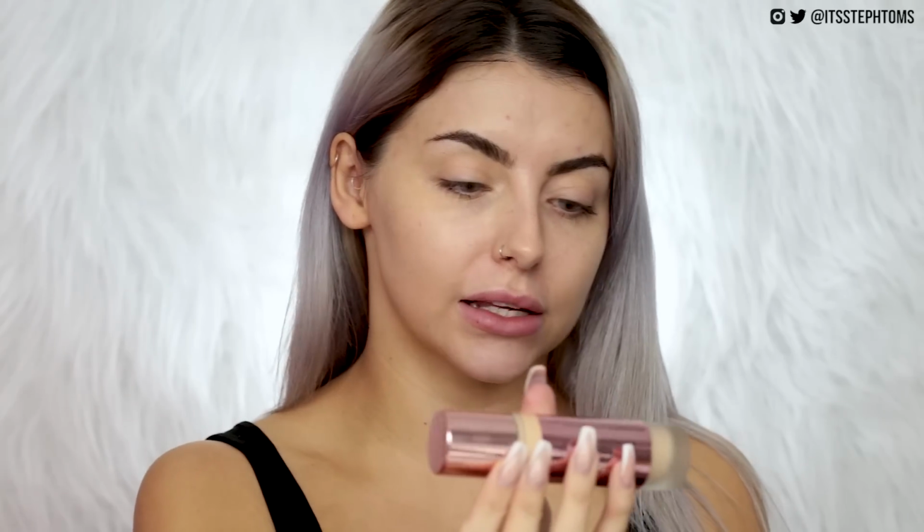So I just went ahead and got all the information up on my phone about the foundation. So there are 24 shades, which is pretty good. And inside this is 23 ml worth of product. Normally, you tend to get around 30 ml for foundations, give or take. And this guy is £9. So obviously, it is a drugstore foundation. It's not like the cheapest drugstore foundation, but it's definitely very, very reasonably priced.